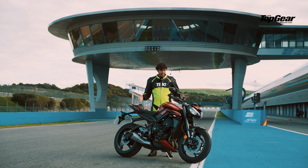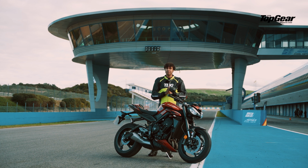Now, aesthetically, if you didn't like the previous motorcycle, I can bet you're going to like this one because I don't know if photos will do justice to it.